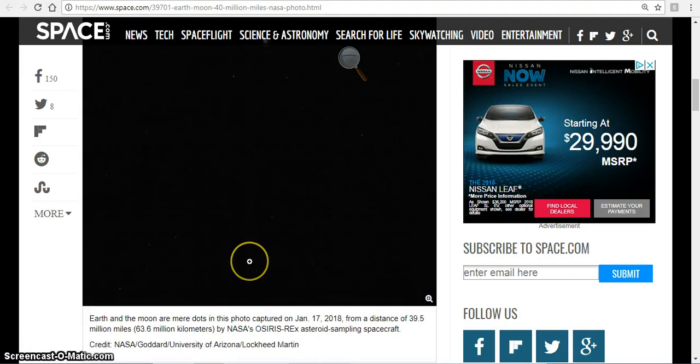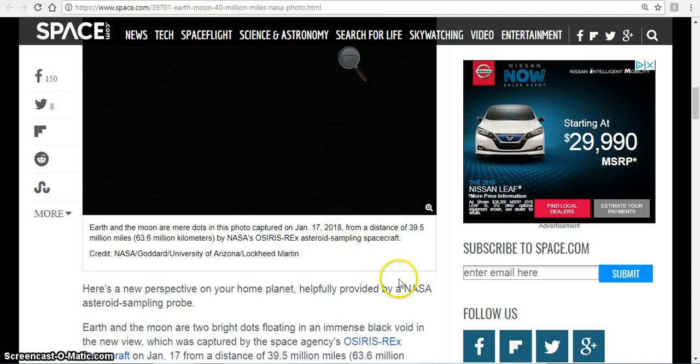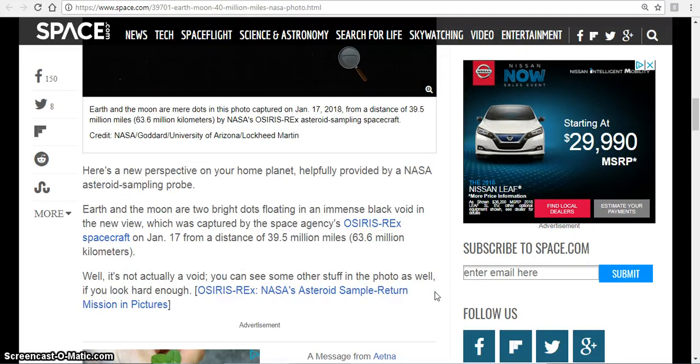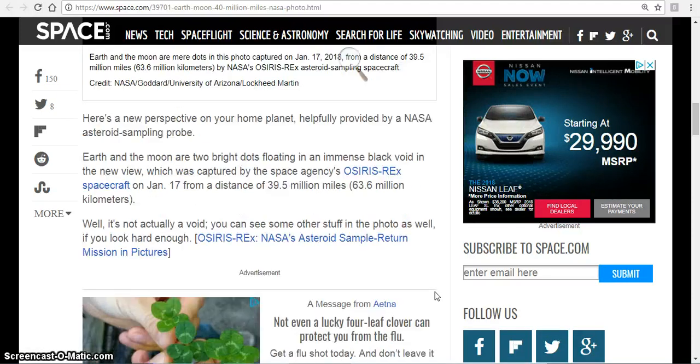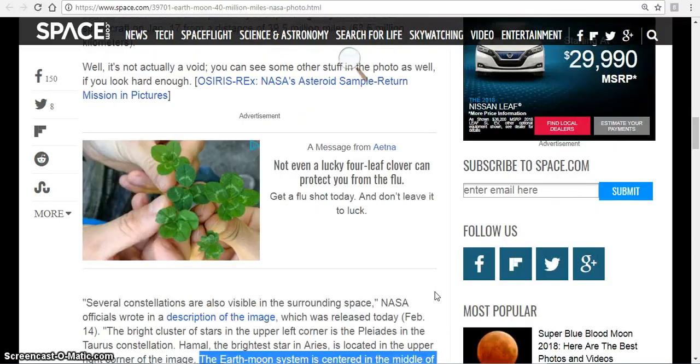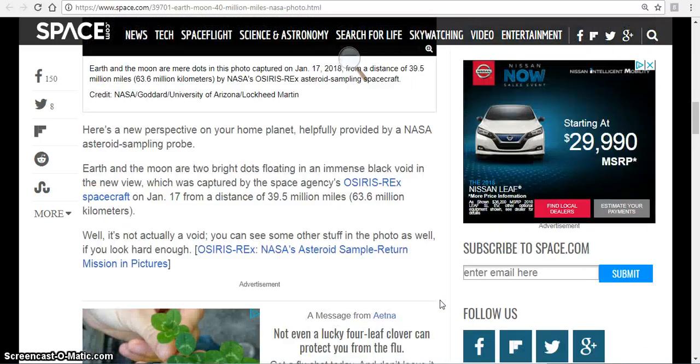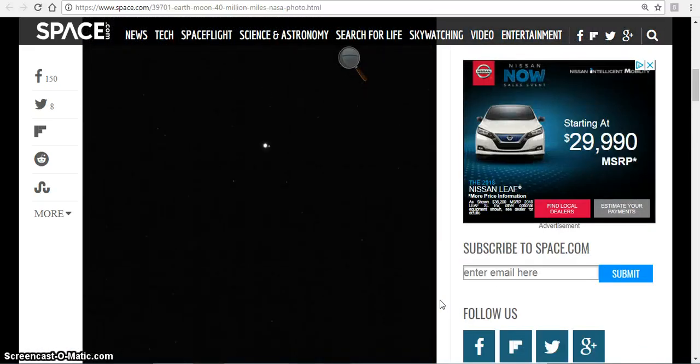Now in the article, it tells you the spacecraft that has taken the picture. Apparently it's one that's on its way to an asteroid. And they say that the Earth is centered in the middle of the 5 stars comprising the head of Cetus the whale. So I am assuming that is what these objects are.